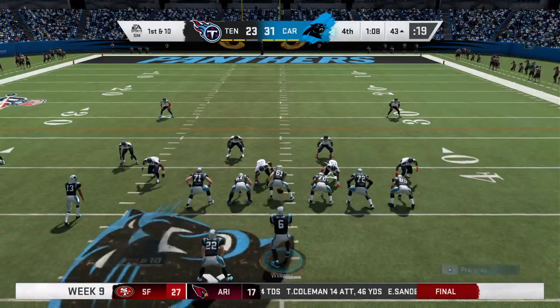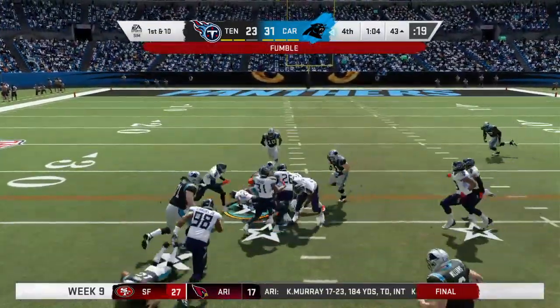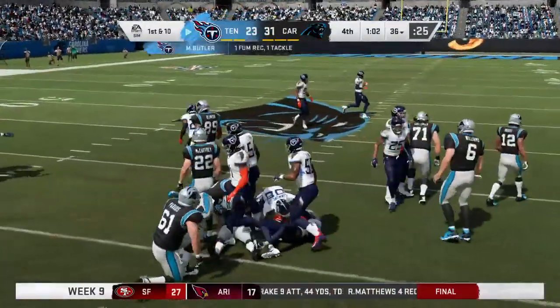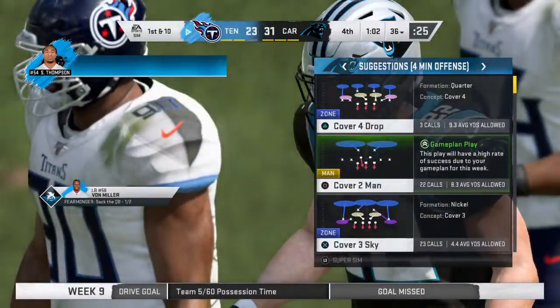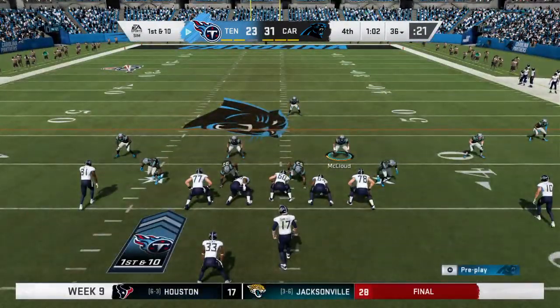Let's go. They'll give it up to McCaffrey. Oh, no, he lost the football. It's picked up by the Titans. And they take possession of the football and have it at the 36-yard line. Often on fumbles, you look at the guy who coughed it up and say, geez, what did he do? But, hey, let's tip the cap to the defense here.